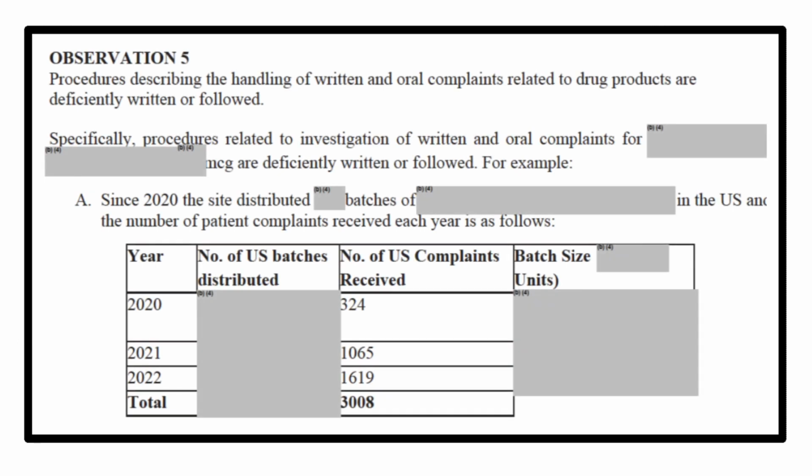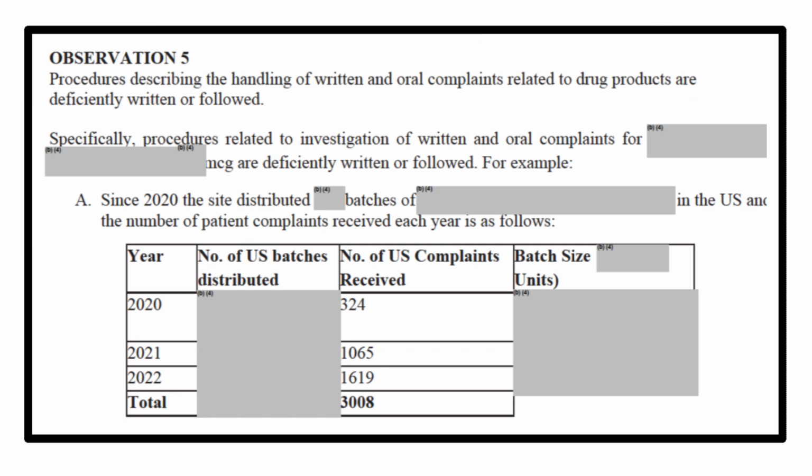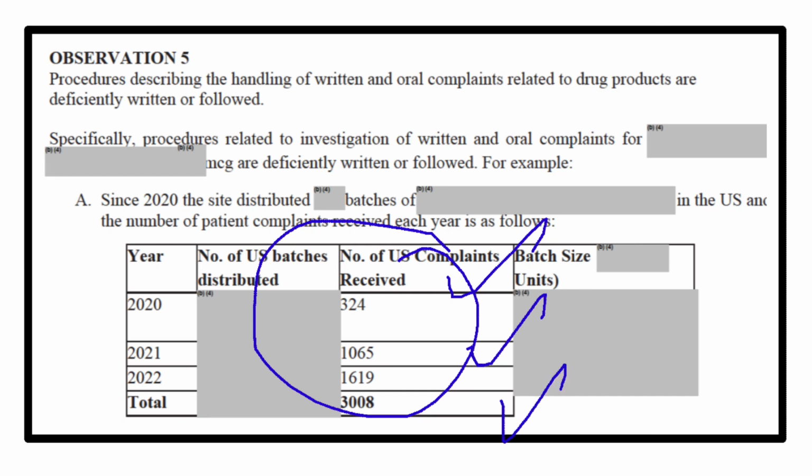Observation number 5, and the title of observation number 5 is: procedures describing the handling of written or oral complaints related to drug products were deficiently written or followed. If you read this observation, you will come to know that auditors have listed out year-wise product complaints. And here you can see the number of product complaints is on the increase year on year.